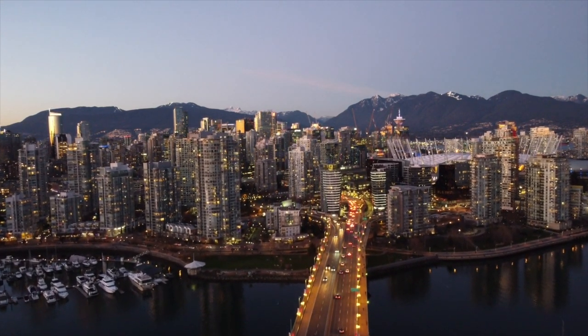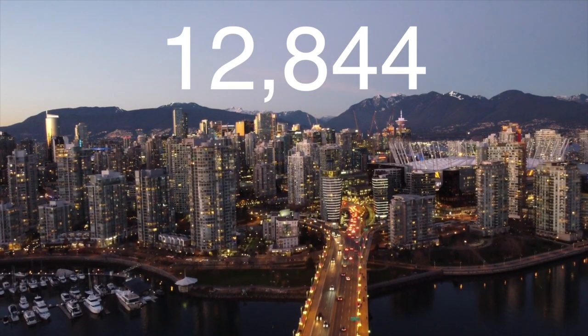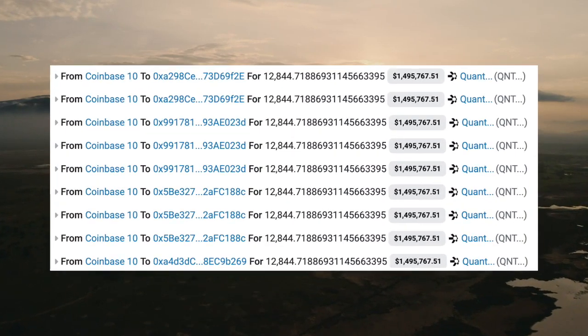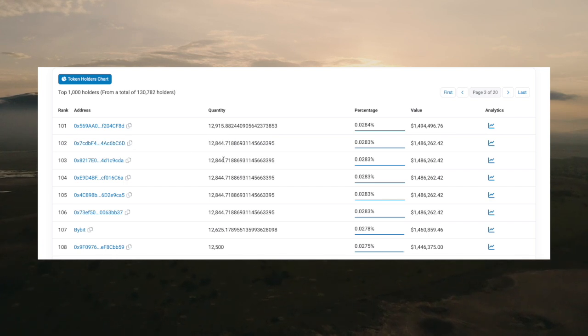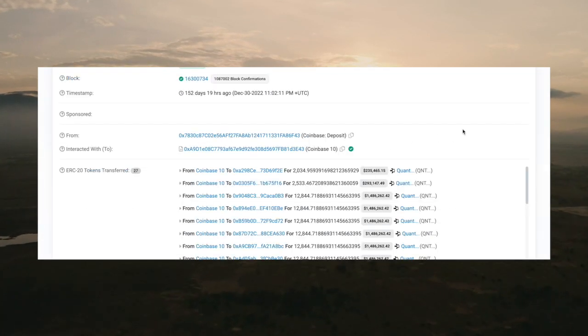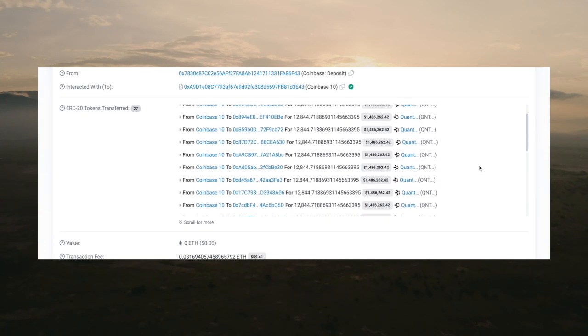But if you may remember, we were just talking about the number 12,844 in the wallets with 51,000 QNT. That's because the large batch transactions we saw had all those wallets get an inflow transaction from Coinbase of exactly 12,844. And so when we look into these specific wallets with the 12,844, these wallets had gotten the funding from Coinbase 10 on the exact same day and pretty much the same time frame, just a few minutes apart from the other transaction we were just talking about.